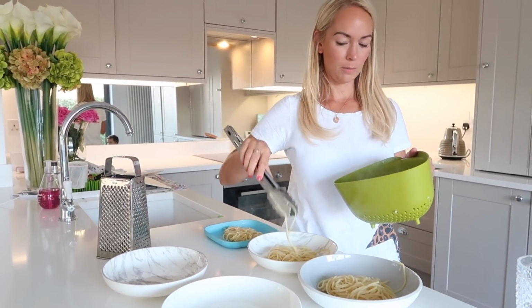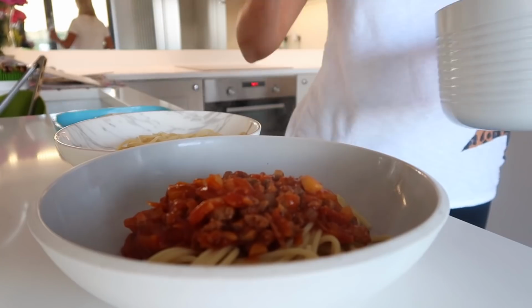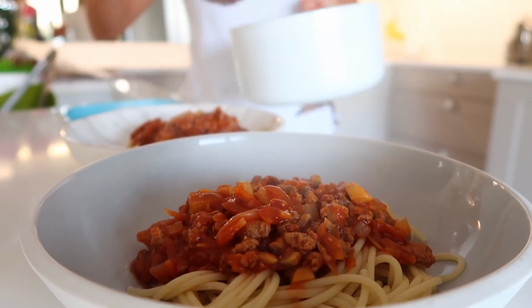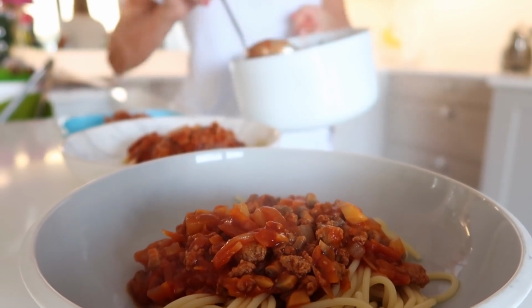And as I said, this is a great one because it's one that I normally have leftovers from and can make again, and that all the boys just really enjoy.